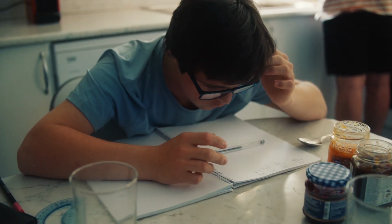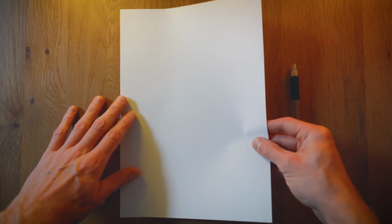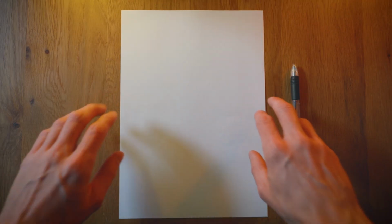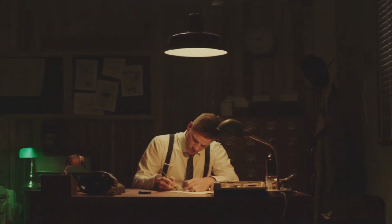Imagine you're a toddler, totally stressed out during an exam. Your friend slides you a piece of paper, but it's completely blank. Just as you're about to panic, you hold the paper up to sunlight and bam, the answers magically appear before your eyes. Pretty amazing, right? Same tactics were used by the American Army during the dark days of the Revolutionary War.